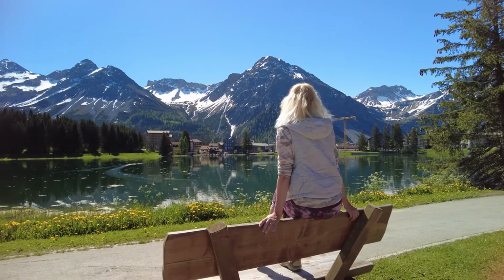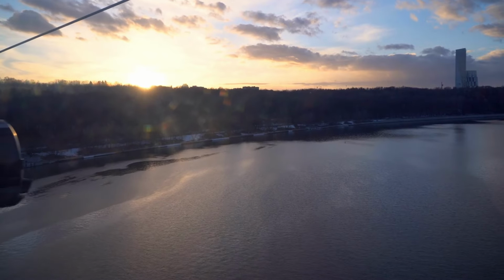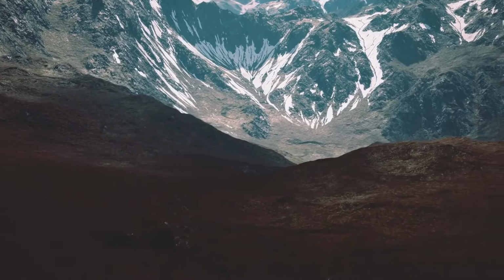and reconnect with nature. No visit to Berchtesgaden and Königssee would be complete without a trip to the summit of Jenner. The Jennerbahn cable car takes you on a scenic ride to the top, where you'll be rewarded with panoramic views of the Berchtesgaden Alps and beyond.